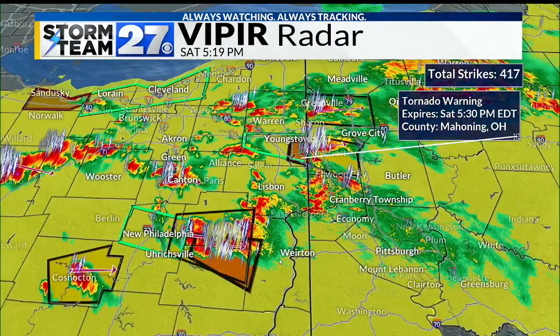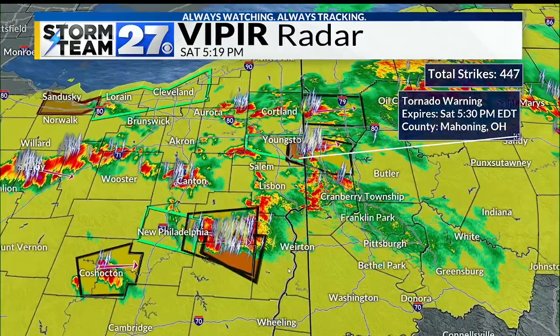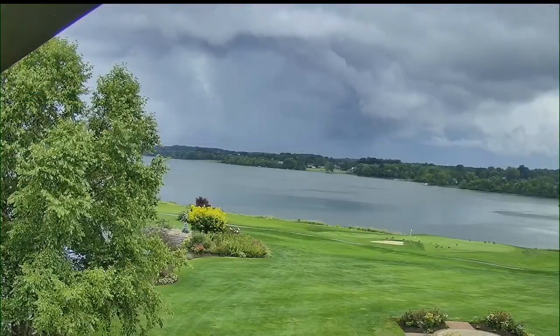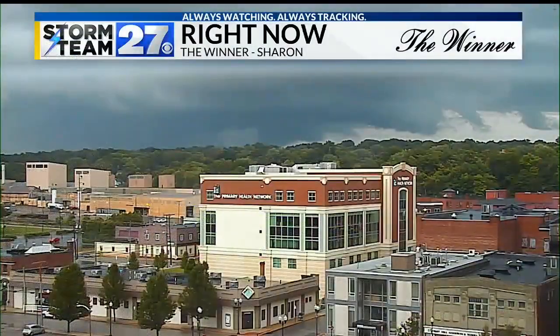And also, Paul, I want to go ahead and change our camera once again. I'm going to take control of this from you. We're going to pull up our weather camera right now in downtown Sharon. And that is what we're looking at, where I was talking about looking up toward Sharpsville, up toward Transfer and Clark. Hey, Ryan, can you jump back to the Lake Club camera as well?